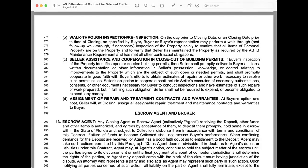All right, let's go ahead and close this out, and I'm gonna go into Form Simplicity and show you how you can ask for a credit on the contract using an addendum. So give me 1 second. Let's open up here Form Simplicity. All right, let me share this screen.